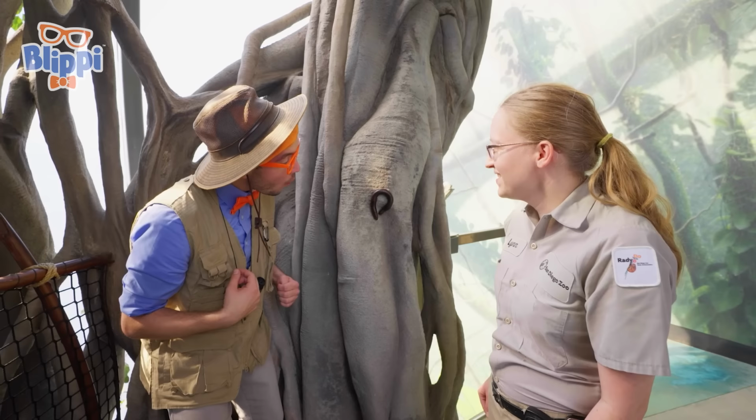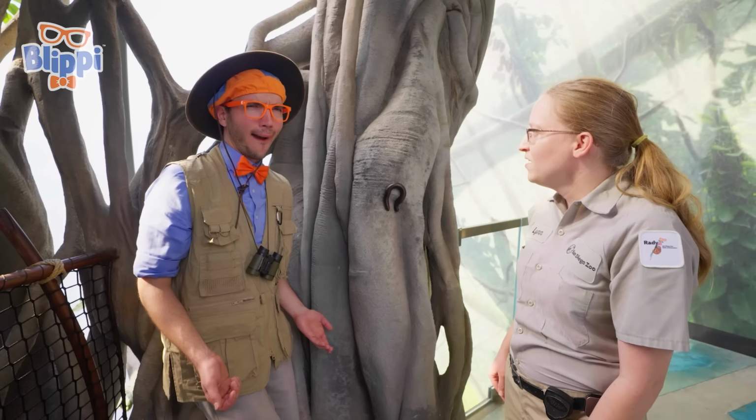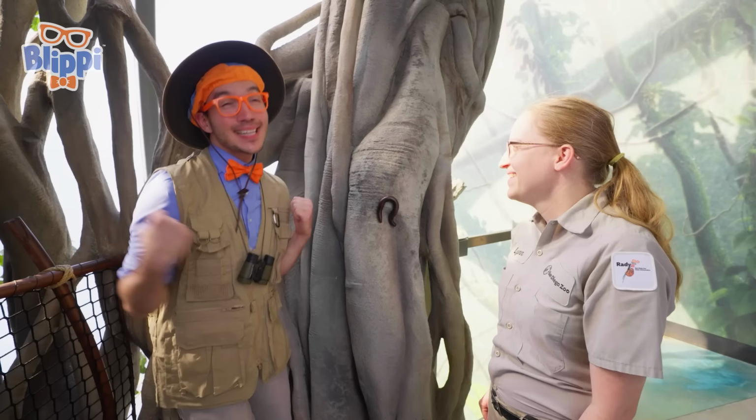Whoa, it's so cool. Oh, and I forgot to ask, what does this millipede like for a snack? Oh, good question. She likes to live on the forest floor, and while she's down there, she's going to eat things like old rotten wood, rotten leaves, and old fruit. Ooh, that doesn't sound like a good snack to me, but it probably sounds delicious for a millipede. Oh, that is so cool.